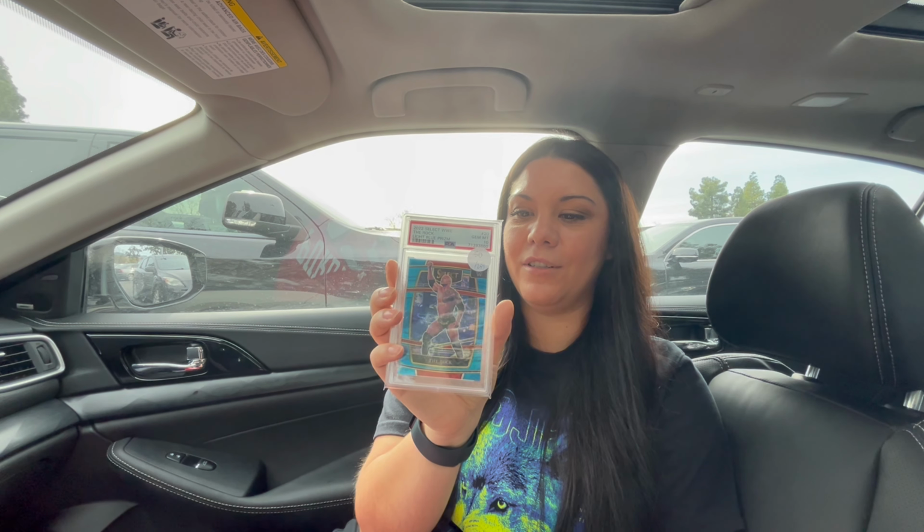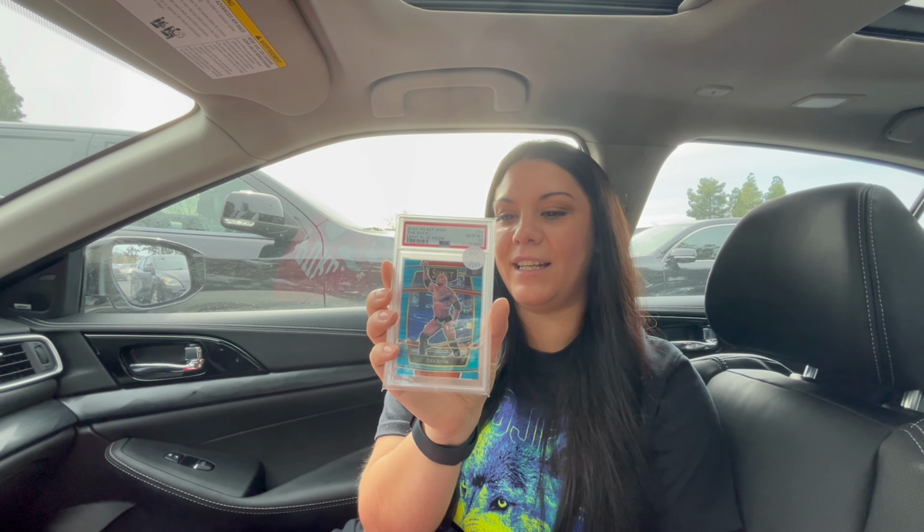So a few things that we got was this 2022 Select WWE The Rock. It was numbered out of 299, so he's pretty cool. We got him for $119. So yeah, I like The Rock, so it's pretty cool.